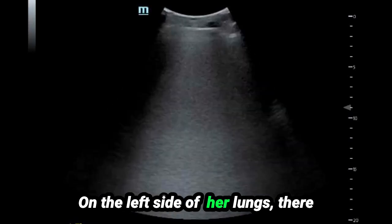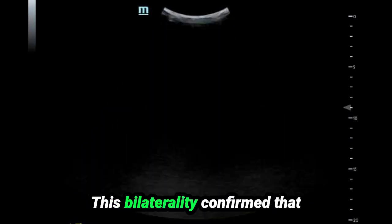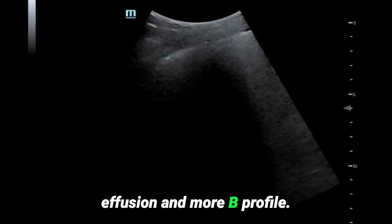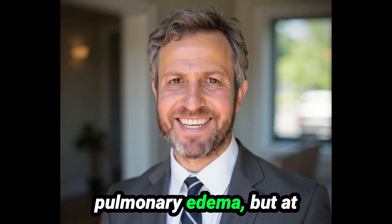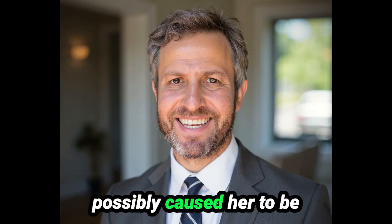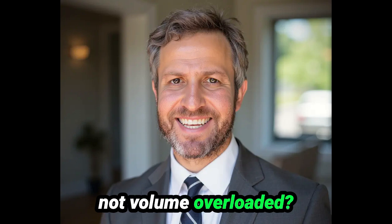On the left side of her lungs, there were more and more B lines. This bilaterality confirmed that this was pulmonary edema. Here's the base of her left lung where she had a small pleural effusion and more B lines. So at this point, I've diagnosed pulmonary edema, but at the same time, she was not clinically volume overloaded. So what could have possibly caused her to be in pulmonary edema and not volume overloaded?